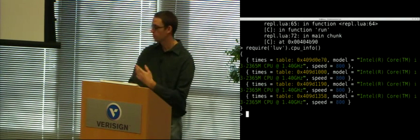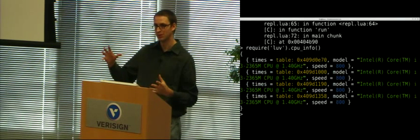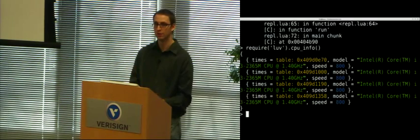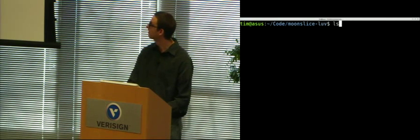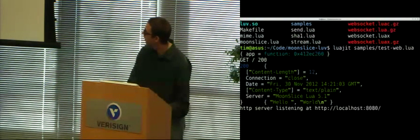Now this, I had to make my own REPL because libuv is non-blocking, and the normal REPL kind of does io.read and just blocks waiting for input. And so this is actually a non-blocking REPL using libuv TTY streams. And it's pretty fun. So let's run this. It's fun typing backwards. Test web, okay. So this is a basic web server running on port 8080.